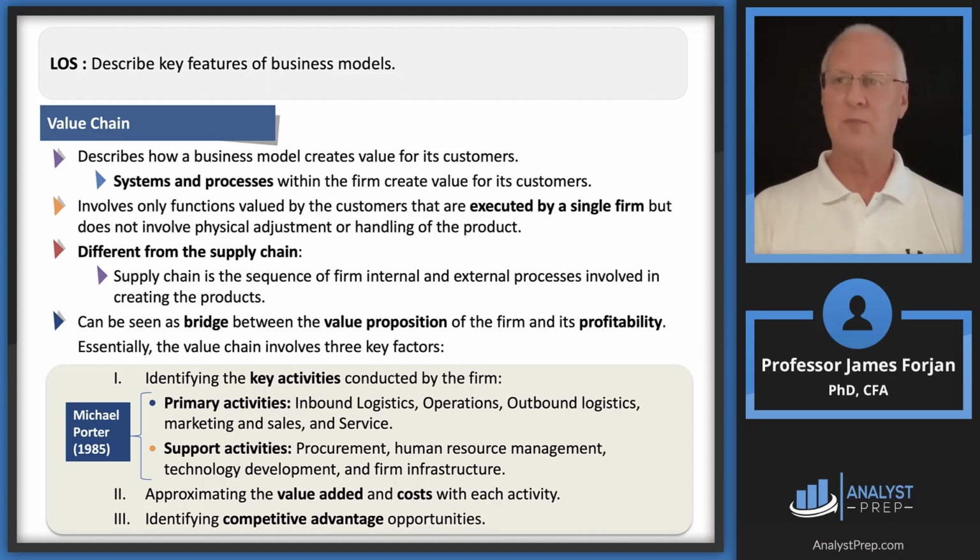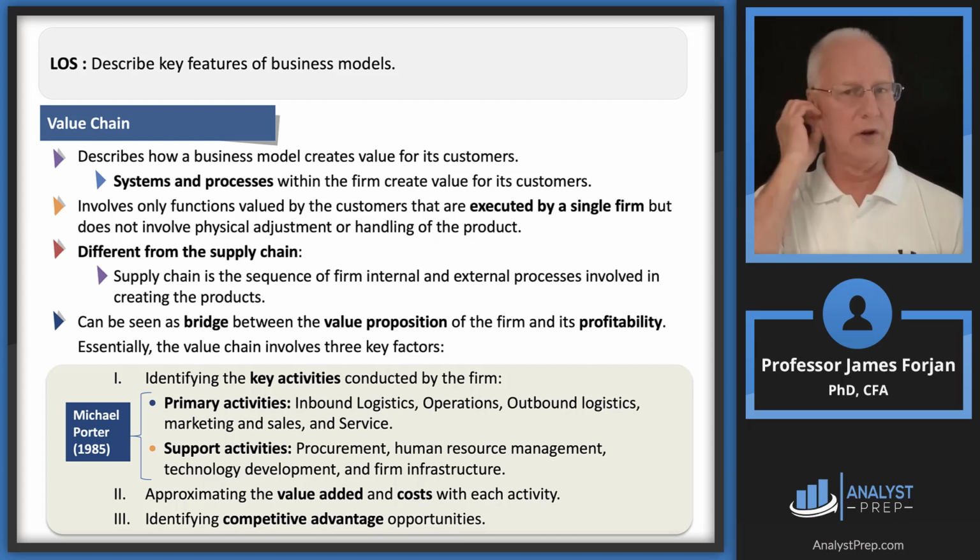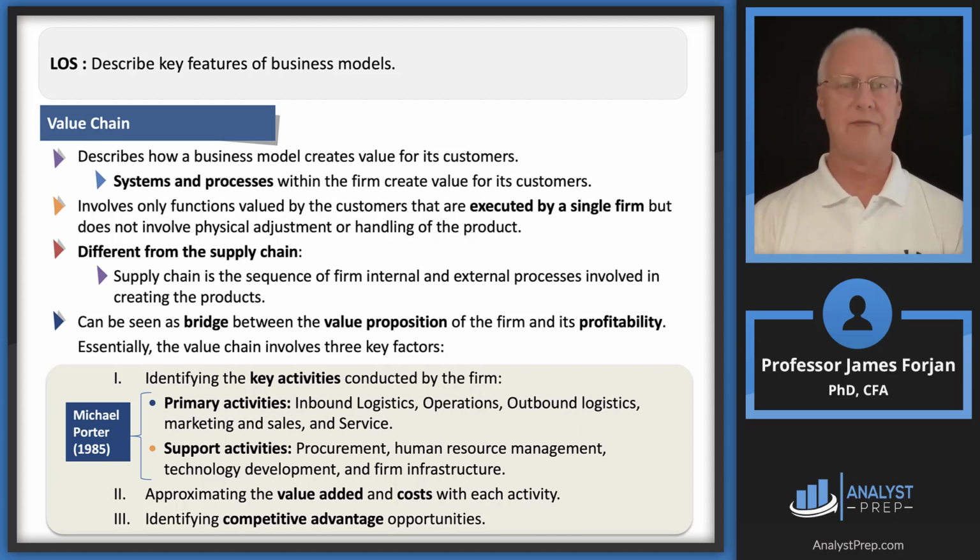So the value chain is probably viewed especially as some kind of a link or a bridge between the value proposition and its profitability. So the value chain has 3 parts here. Key activities, so there are primary activities and there are support activities. And this goes back to Michael Porter, who I mentioned earlier, a PhD in business economics, super influential. Porter's 5 factors, I think we did that in a different learning module. So you have these key activities, then you have value added, and then you have identifying the competitive advantage.